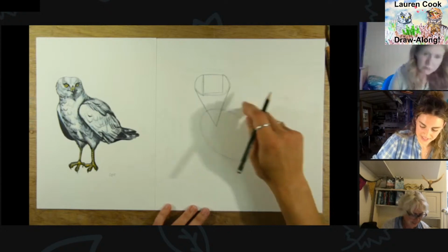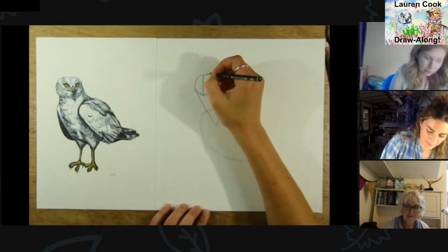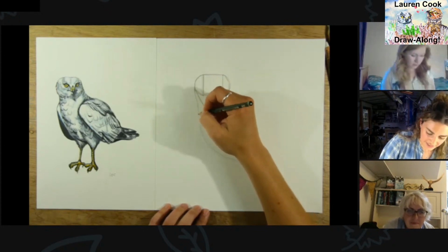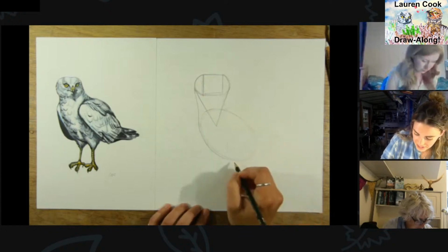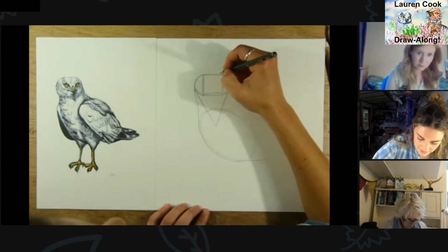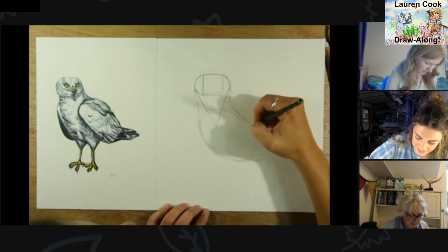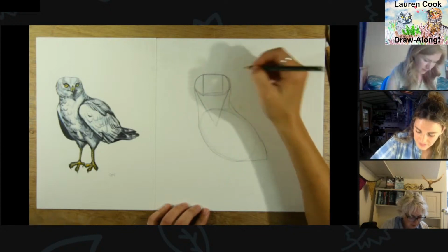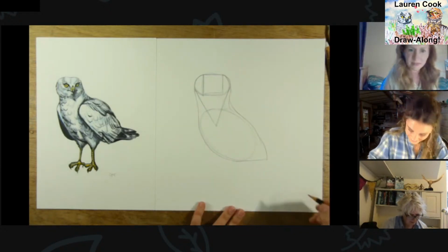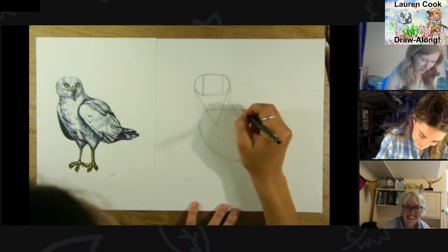So right, with this section that we've got done already, we're just going to add a bit of an outline in. So again, just kind of pressing quite lightly, and I'm just going all the way around the shapes, leaving a little tail there, going around. So kind of loosely hugging the shapes. And there you go. There's your bird. Oh, nice. Taking care. Okay.